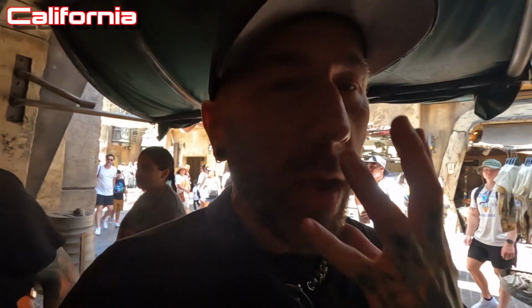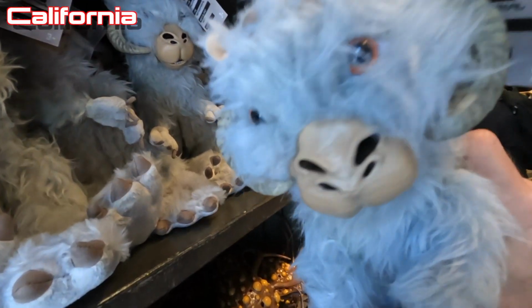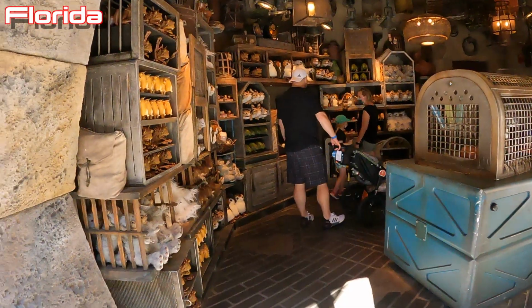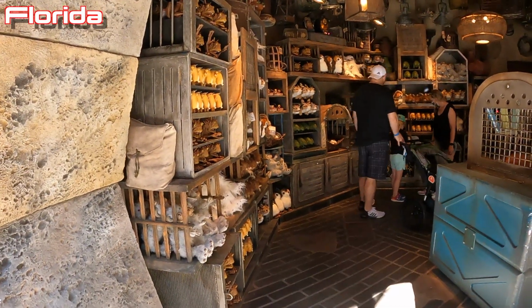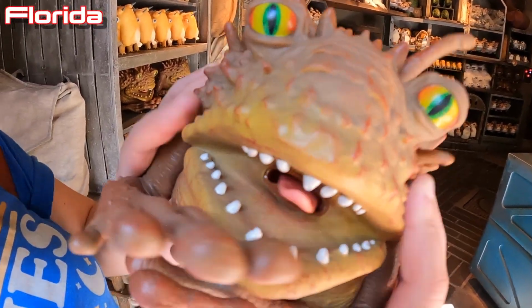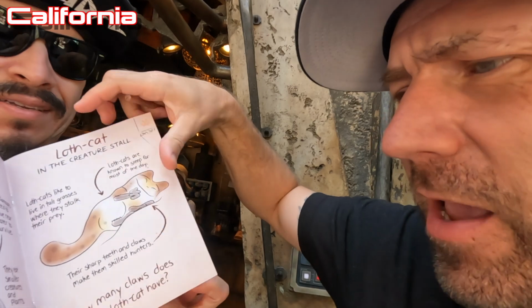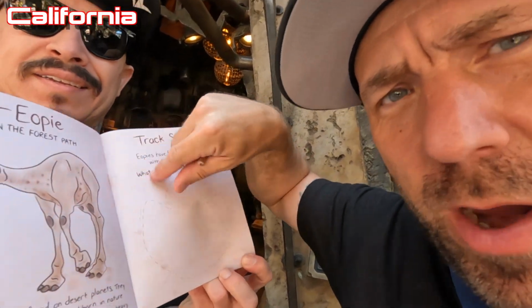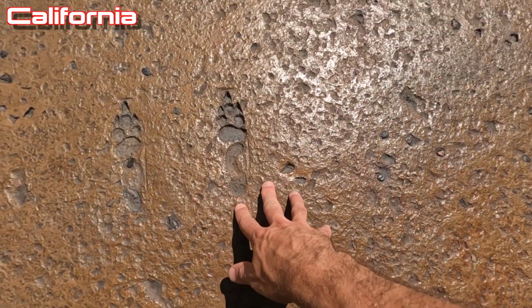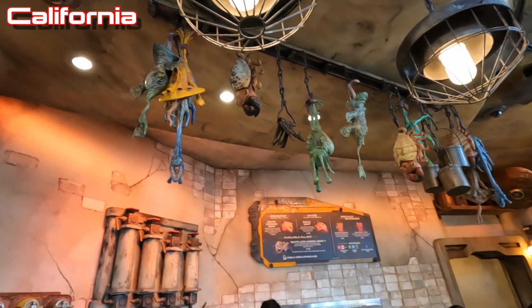The one in Florida had the same store in the same spot, but we had to wear masks and only a certain amount of people could go in the store at once to see all these critters. This is the book that you get in the marketplace. There's different animals and tentacles and things you're trying to look for. Something cool for the kids. The restaurant has like all these fake critters like it's food they're cooking for you to eat.